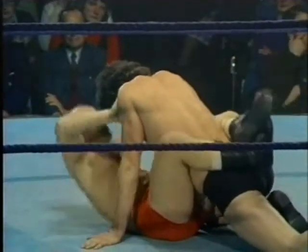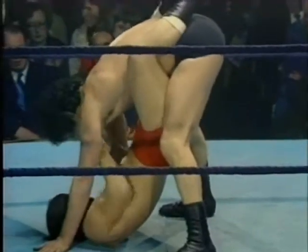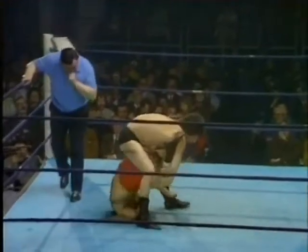A move that very seldom leads to anything. Oh, too late, surely. No, too loud. Surprised the referee didn't step in there. It was quite a long release before that re-attack. Boston. Not on. Still determined to try a Boston crab. Still not on.